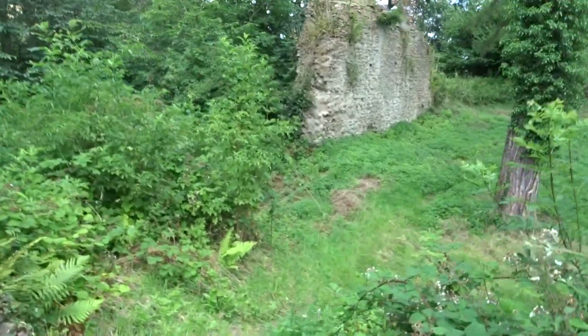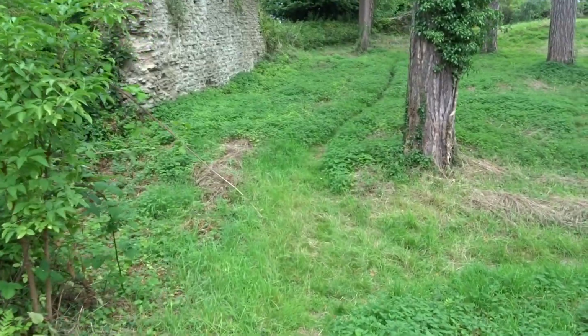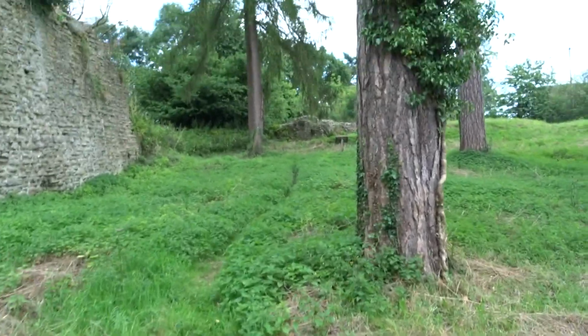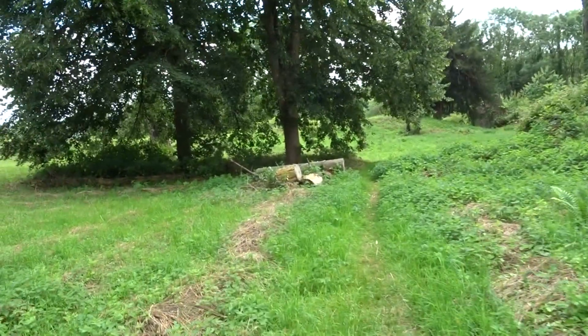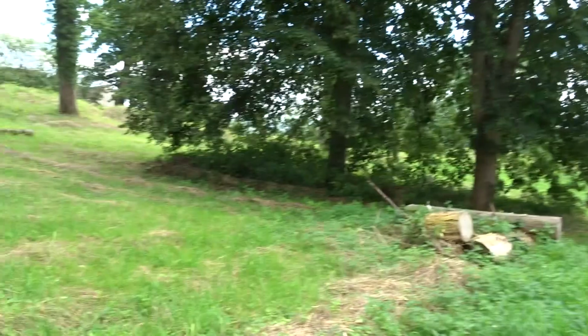I mean, this has been kept remarkably clear, although it is significantly important because of that possibly being the first castle built in England. I'm not going that way, it's full of nettles, and I've got shorts on, and it was a bit stingy. I think I'll nip round this way instead.